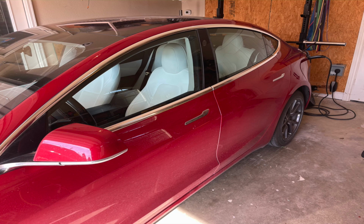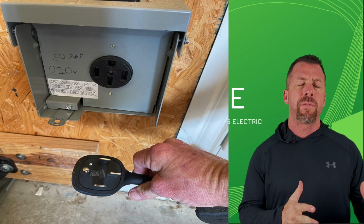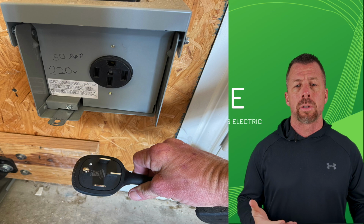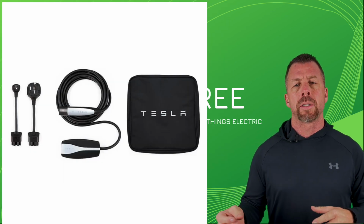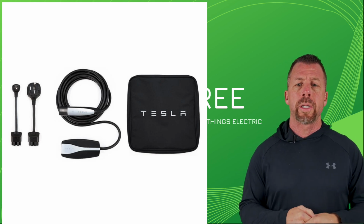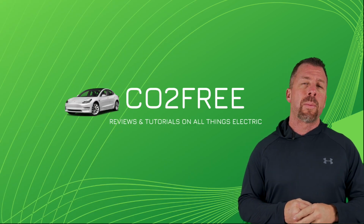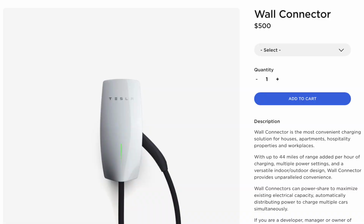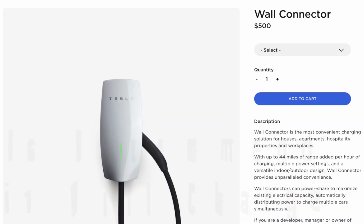So let's discuss where I do most of my charging, and that's going to be at my house. Shortly after I bought my Tesla, I had a local electrical company come out and install a 50 amp breaker so that I could charge my Tesla a lot faster. See, Tesla gives you an adapter with your mobile charging kit for 240 volts or 120. So notice I said mobile. Tesla does not recommend that you continue to use this mobile charger at your house, but I have found it's been okay for most things.